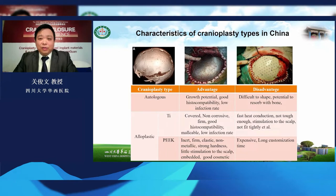At present, there are three kinds of cranioplasty implant materials in China. About 10 years ago, it was mainly titanium for skull repair. With the change of the economy and the deepening of understanding, the application of polyetheretherketone, PEEK, material and autologous skull has greatly increased in recent years. It is precisely because of its wide application that the shortcomings of titanium materials are more easily exposed. For example, fast heat conduction, not tough enough, and the skull not fitting tightly at all.